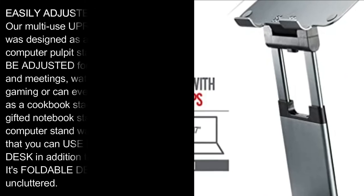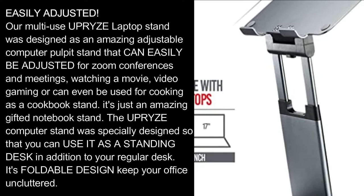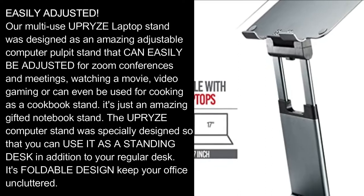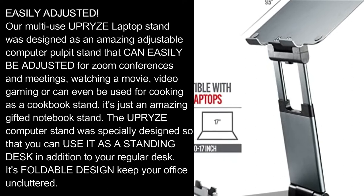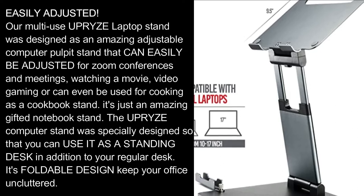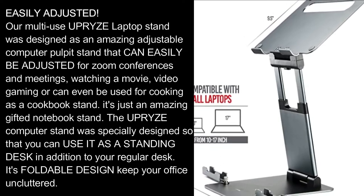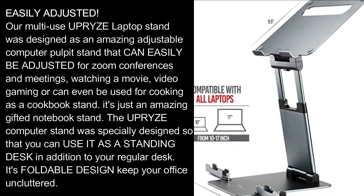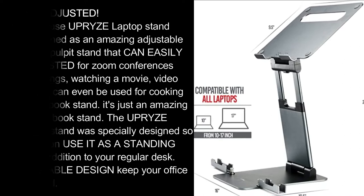Easily adjusted. Our multi-use UPRYZE laptop stand was designed as an amazing adjustable computer pulpit stand that can easily be adjusted for Zoom conferences and meetings, watching a movie, video gaming, or can even be used for cooking as a cookbook stand. It's just an amazing gifted notebook stand. The UPRYZE computer stand was specially designed so that you can use it as a standing desk in addition to your regular desk. Its foldable design keeps your office uncluttered.